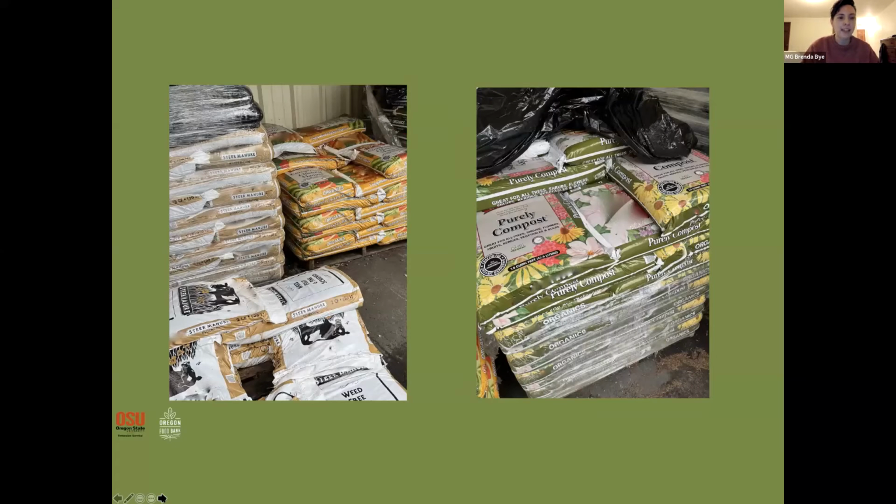All right, on the left-hand side are things that my husband has accidentally picked up when I've sent him out for soil. Steer manure is one of them. He hasn't picked that one up. He has accidentally picked up compost and chicken manure and other random things instead of soil. I don't know how it happens, but I've gotten them brought home at different times. So that left-hand slide is steer manure and chicken manure or compost. And the green bag is purely compost.